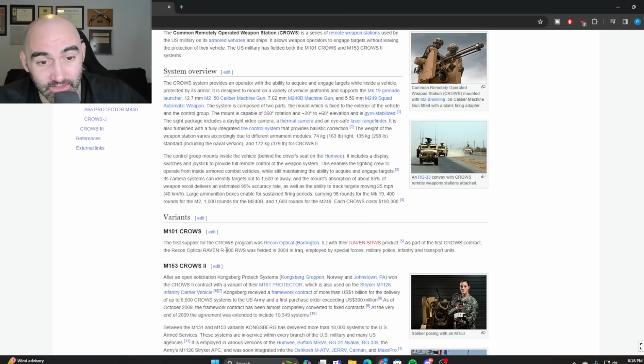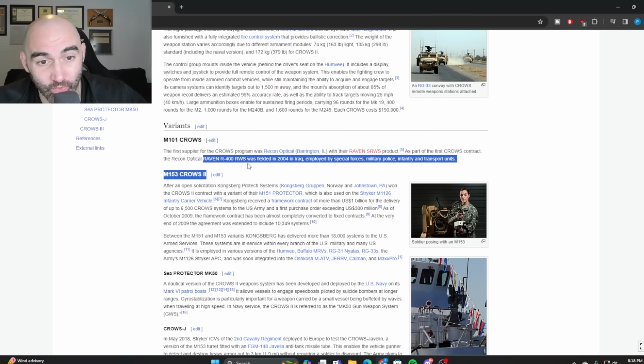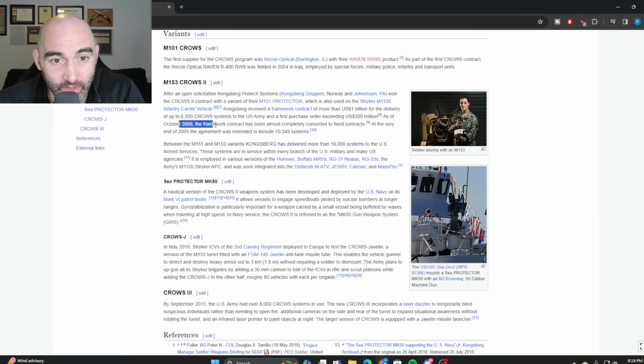Now, the initial, oh, interesting. I didn't realize the same people that made the Crows also made the Raven. The Raven is a drone, one of the first individual squad level drones. You could just throw it into the sky. A little propeller would take off, and it would automatically circle, providing you an eye in the sky view of what was going on. But you can see here that the Crows really started to roll out, really 2004, but got quite a bit better by 2009.